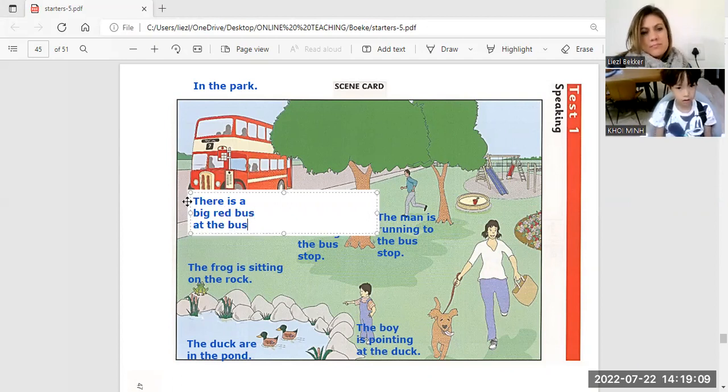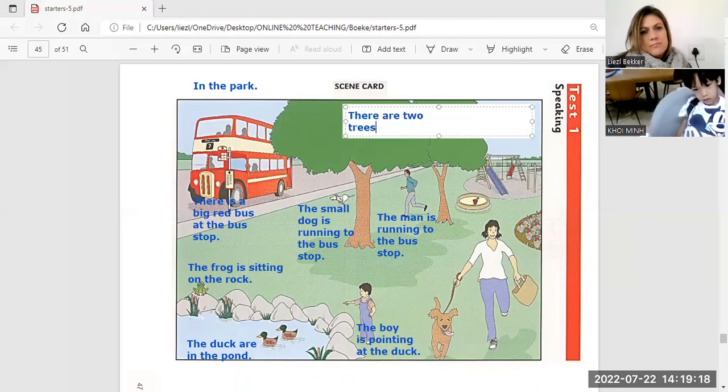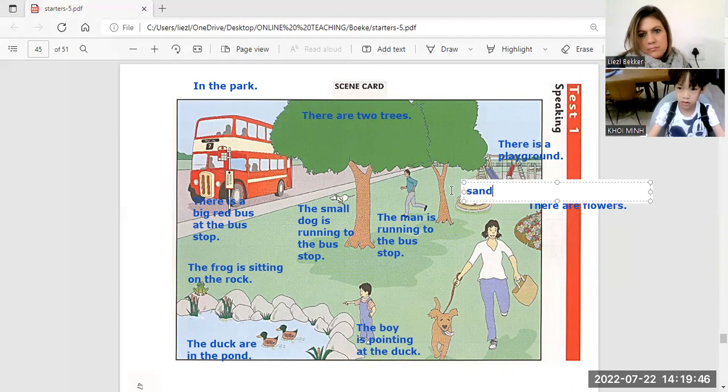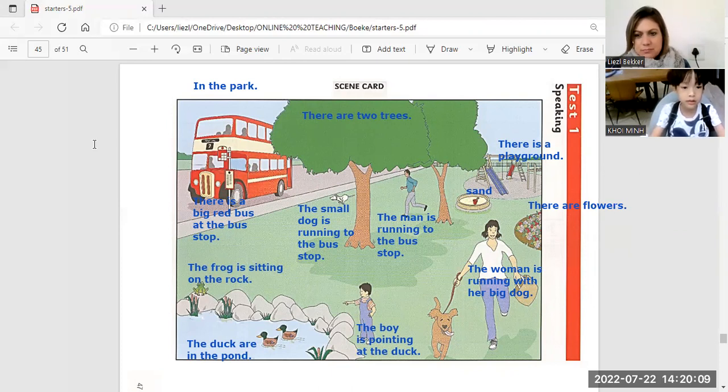There is a big red bus at the bus stop. There are two trees. There is a playground. There are flowers. Sand. The woman is running with her big dog. Okay, where is the bus? There is a big red bus at the bus stop.